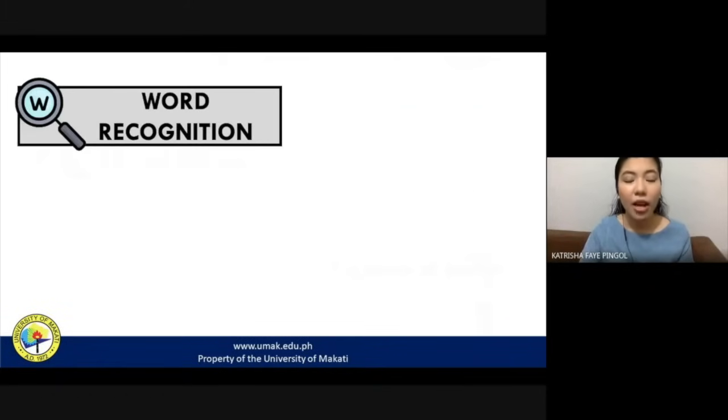All right. Now, reading involves different processes. The first process, according to them, is word recognition. Like what I have mentioned earlier, when we say word recognition, we are able to identify that certain letters, when combined together, form a particular word. Take, for example, when we see the letters W, O, R, D, and they are put together in that particular order, then that means we can read it as a word.